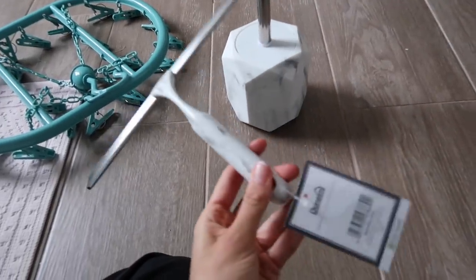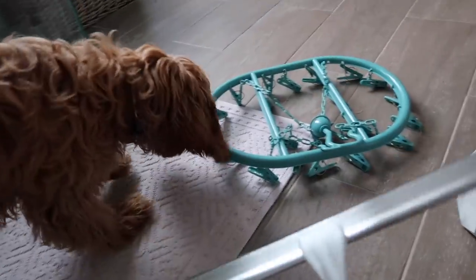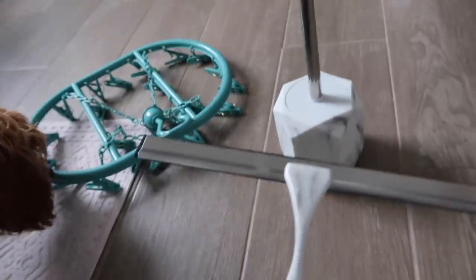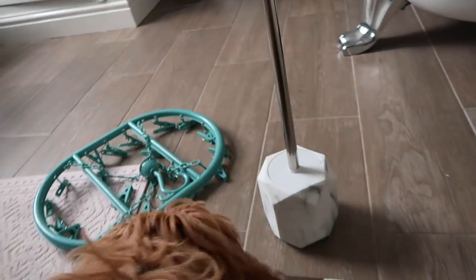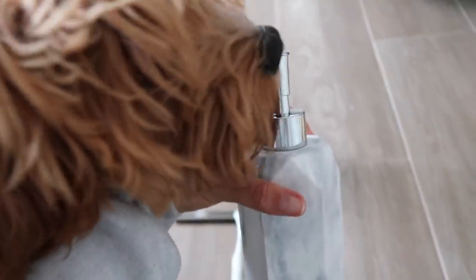And I also found this squeegee. Don't really know what they're called. Because I have one of these, but it's just a really ugly, let's see if we can see it, red with white. So this one actually looks pretty. I do really need a shower caddy, but haven't really found one that I like yet. Do you like my toilet brush, Marzi? And then I got the soap holder just to go with it as well. Do you like that? No, you can't eat it.